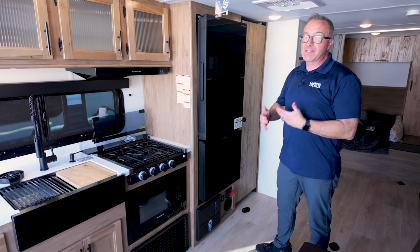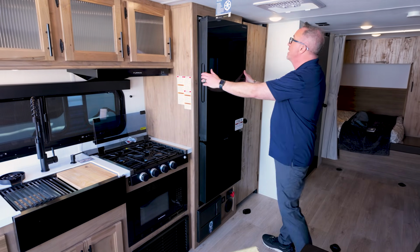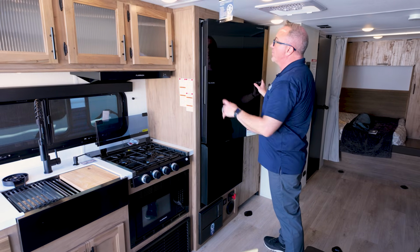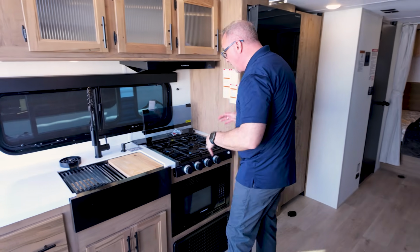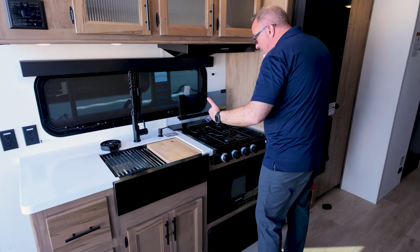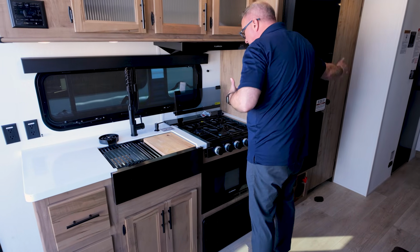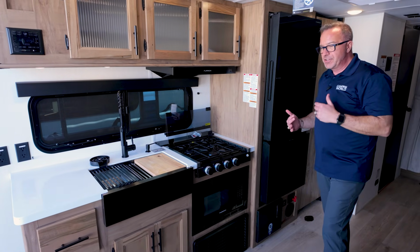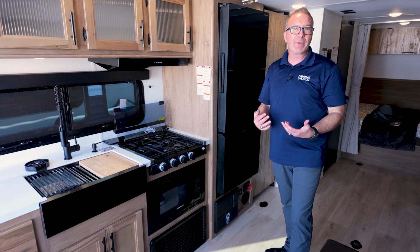But what I like about this, especially in smaller RVs, is both sides open up on the fridge. So if I'm prepping right here or I'm cooking, Ryan wants to come get a drink, he doesn't have to open up over here. He can open up over here and vice versa. So having that just makes the flow and makes the enjoyment a little bit better.